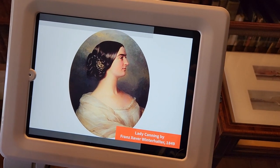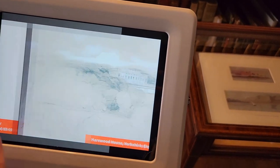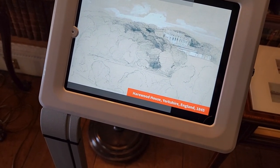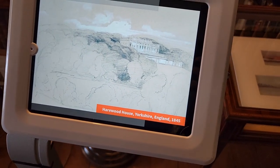So Lady Canin went across India, Europe and many places. And what did Lady Canin have to do with the relationship of this house? She just drew it. She was a famous artist, that's why.